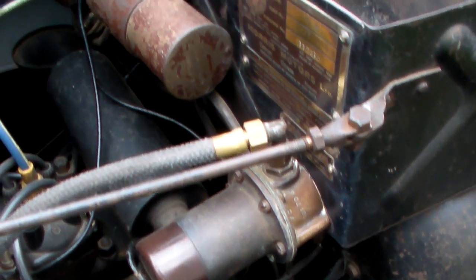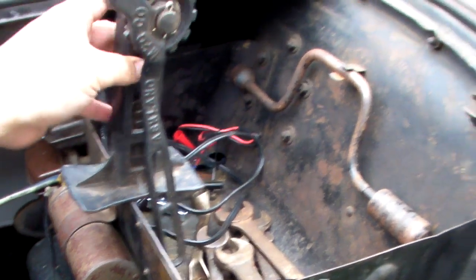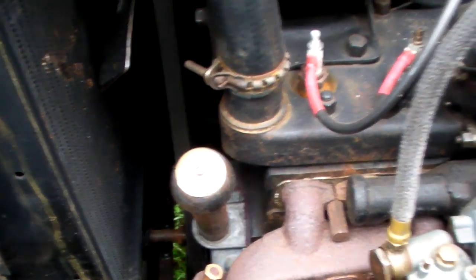Electric fuel pump. Still got its 6-volt electrical system on it. Still has its original jack, which I'm assuming is a very hard thing to find. Other tools that are in here, I'm assuming are its original tools at the time. There, as you can see, it's flathead. It doesn't have a water pump, which indicates that it's being cooled via gravity.